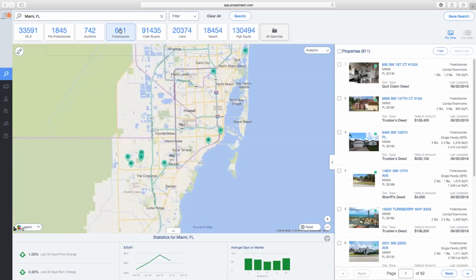Foreclosures are all your REO or bank-owned properties. So this is typically what happens after the auction. If the auction fails and obviously the homeowner loses possession of the property, it is now owned by the lender or the bank, or what we call REO. And this would be that category. So for those of you that like dealing with the banks or dealing with foreclosure properties, this would definitely be your category here.